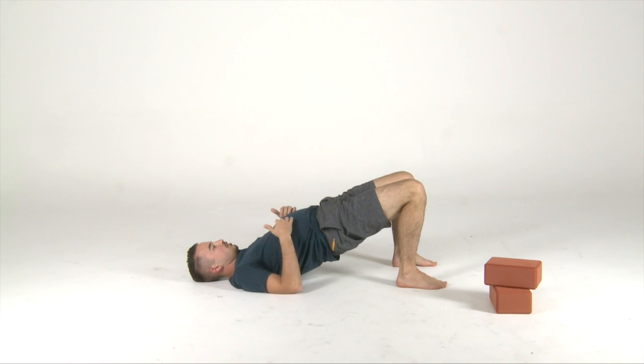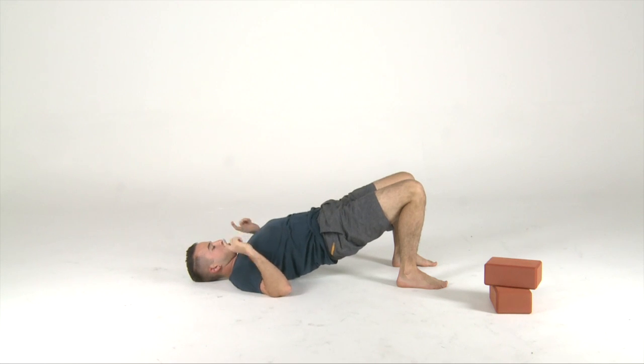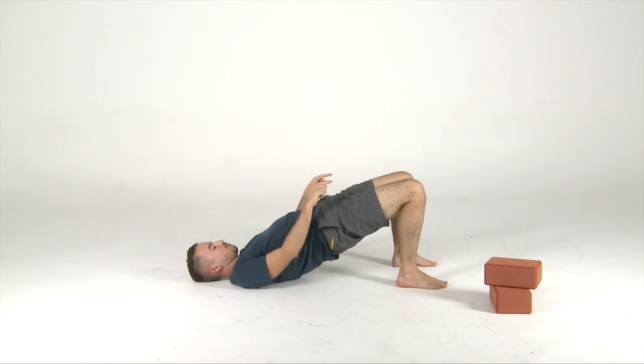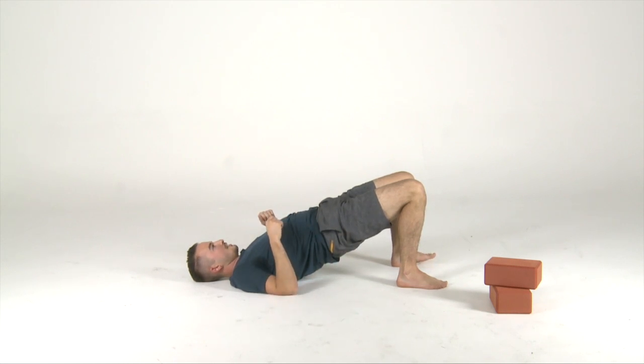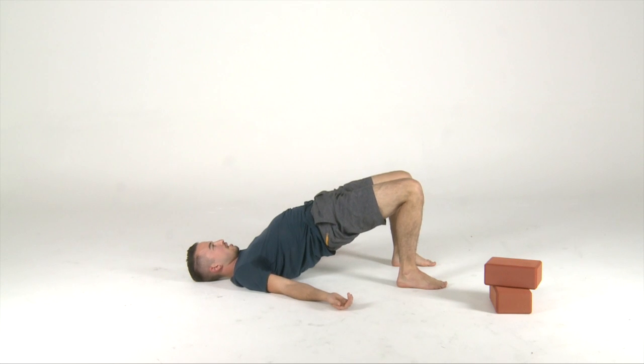This, again, opens and lengthens the hip flexors. Deep breaths are important here. The chest can go towards the wall behind you. Try and lift the hips and send the knees towards the wall in front of you. Allow your glutes to fatigue and get tired. After you've been here for a moment, you may be able to lift just a little higher.